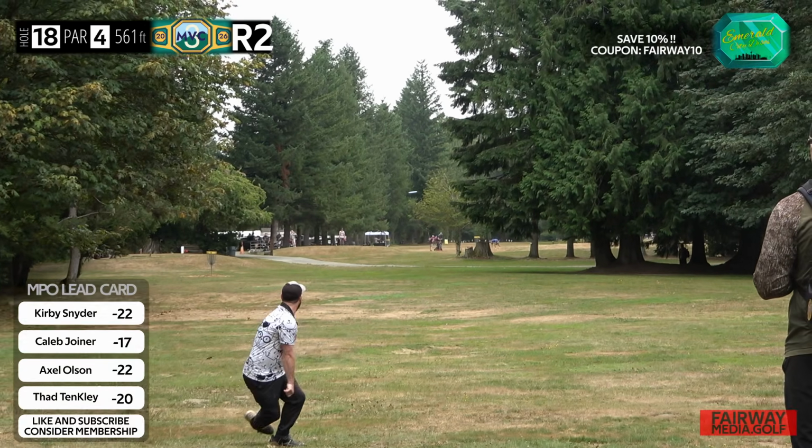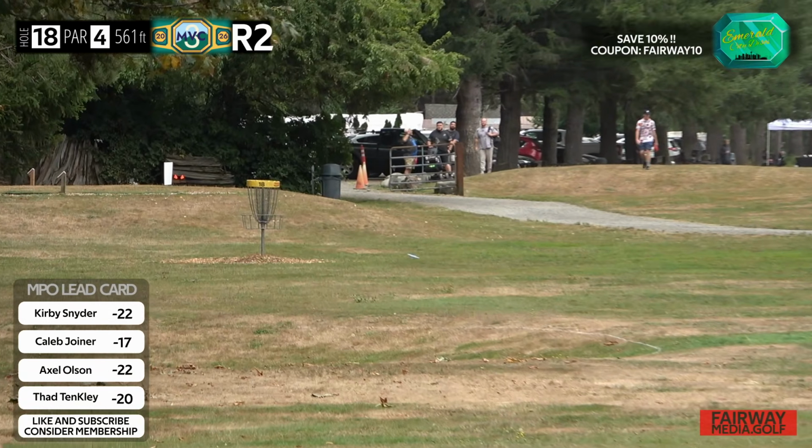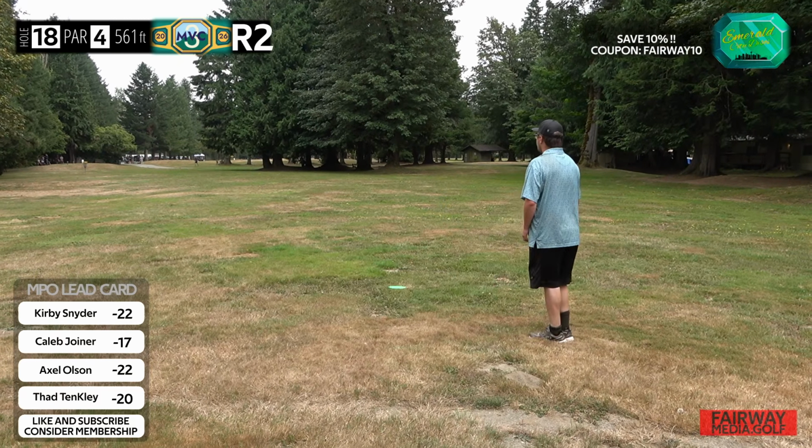I'm going with a S-line drop. I like it out of the hand. It's low. It's on good angle. Feels perfect. Great execution, putting some pressure on Axel.